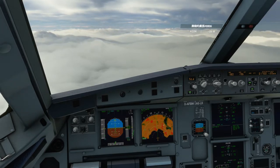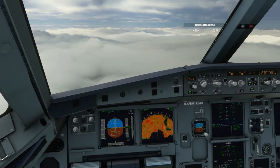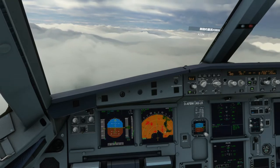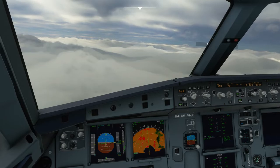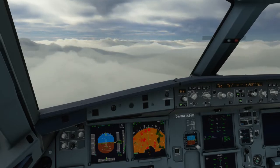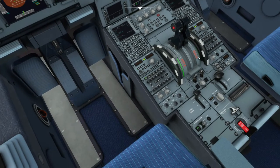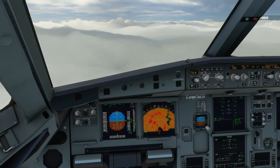Issue 1 Alpha Papa, descend to maintain 3000. Descend to maintain 3000, 1 Alpha Papa. Emirates 9688, turn right heading 191. Heading 191, Emirates 9688. Southwest 1310, contact tower 120.9, good day. Contact tower, Southwest 1310, good day. Emirates 9688, turn right heading 191. Heading 191, Emirates 9688.